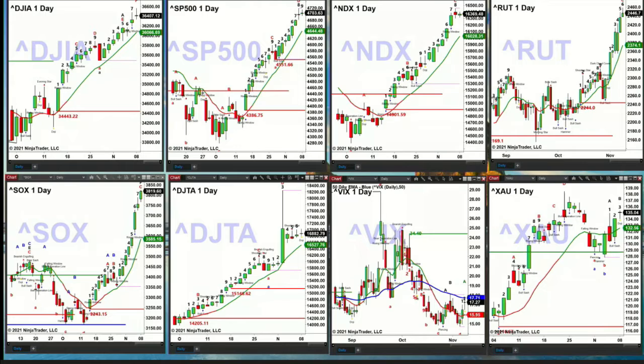The Russell 2000, no such pattern, only in bar number 6. So in order for it to identify a top, you need to see a bearish reversal candle to confirm a sell at the D point. The semis today are going to form bar number 8.